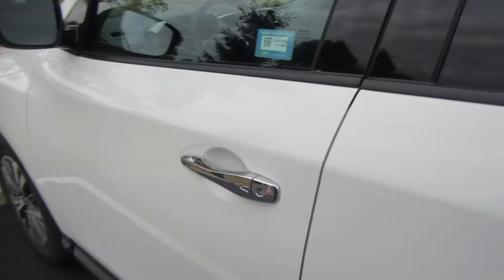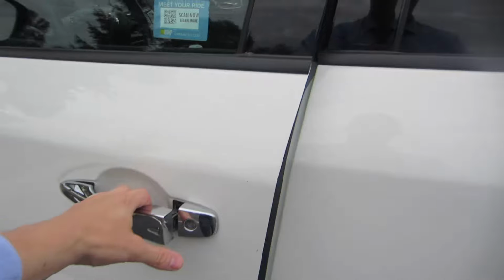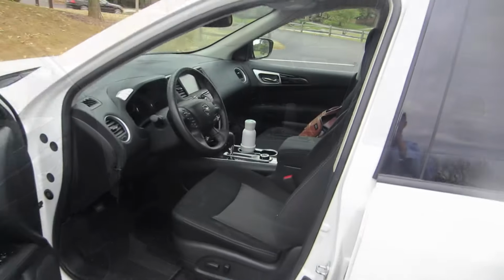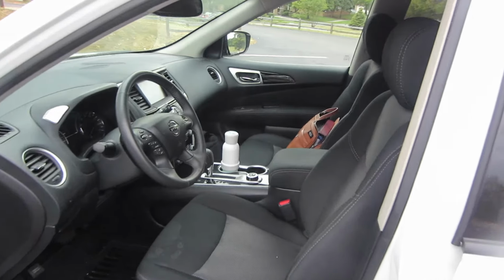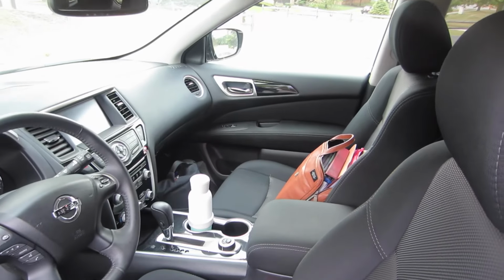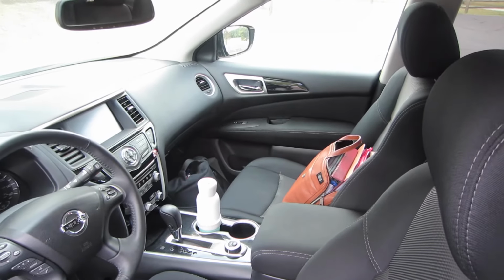You do get keyless entry, so you can approach the vehicle with the key fob in your pocket, press that little button, and you can walk right in. The interior is nicely designed, but as with all Nissans, I feel like it kind of misses a little bit of a soul to it. It feels kind of stale in here.